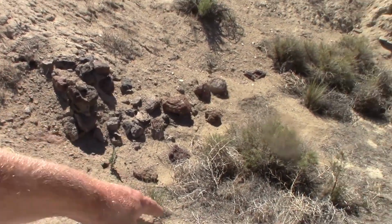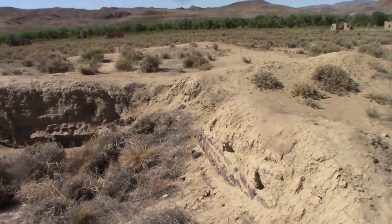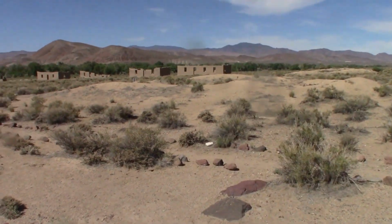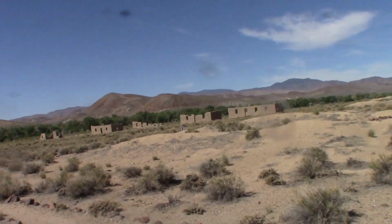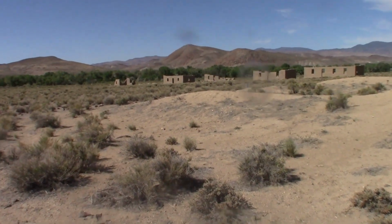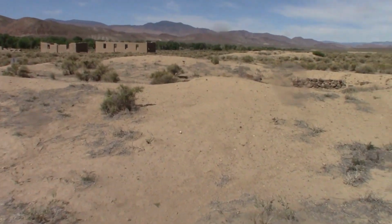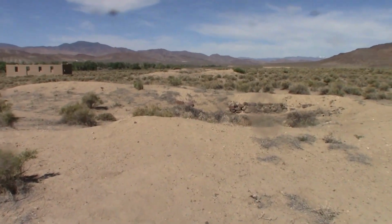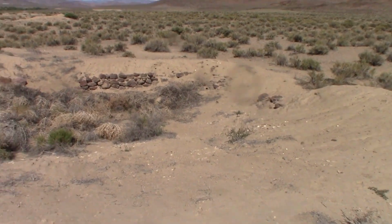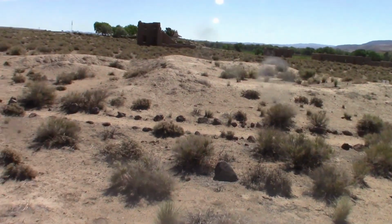See, there's some like foundations. They're all covered with dirt. Let's try over here. Yeah, this is some more foundations. Let's go around here to the sign. Maybe they'll tell us what it is.